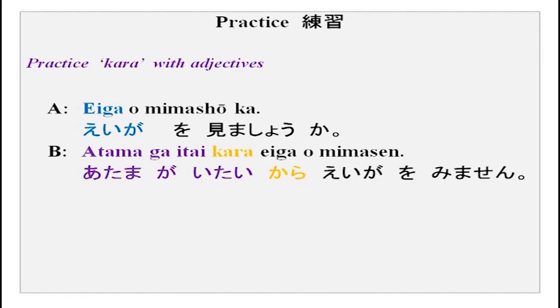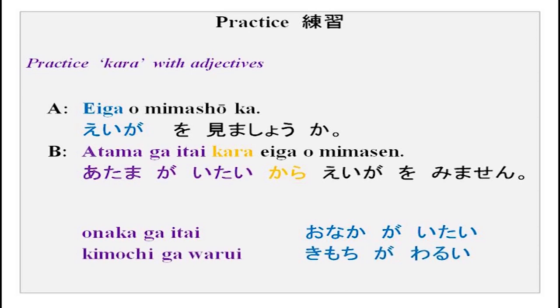Well, you can practice kara now. 映画を見ましょうか。So, 頭が痛いから映画を見ません。How to use I adjectives with から。頭が痛いから映画を見ません。痛い is, it is hurting, I have a headache. So, 頭 is head, it is 頭が痛いから映画を見ません。Now, you can replace 頭が痛い for お腹が痛い。お腹 is your stomach. お腹が痛いから映画を見ません。気持ちが悪いから。気持ち is your feeling. How you are feeling. 気持ちが悪いから映画を見ません。今、忙しいから映画を見ません。So you can give n number of reasons for not performing a certain activity.